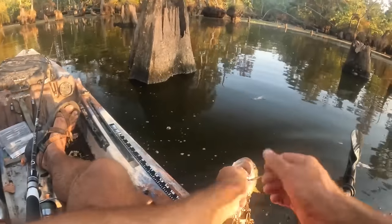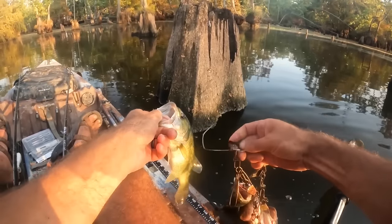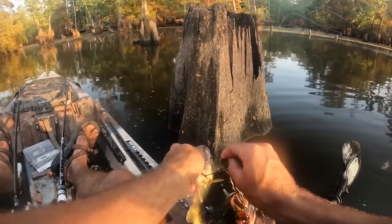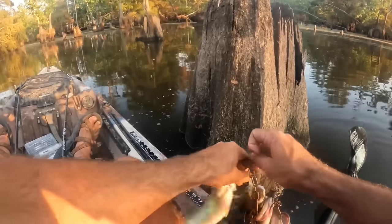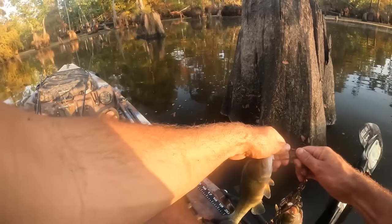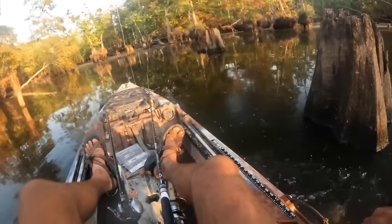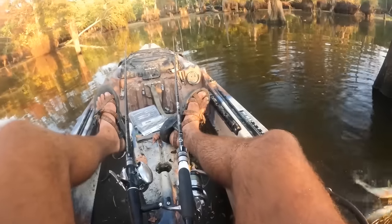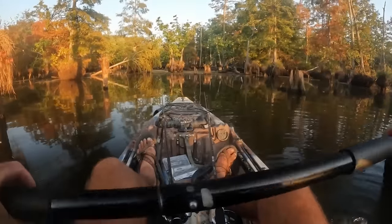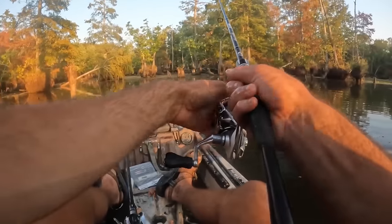Oh, snap. No. Dang it. That last good one we had came off. Look at that. He broke the pin. Well, maybe I probably shouldn't put this one on that pin. He might have just been too big. Feels pretty solid. He probably just shook free. Oh gosh. Dang, we lost one of our bass. That was supposed to be number 6 on the stringer. But we're back to 5. That's pretty good, I'd say.